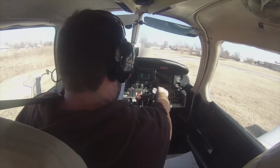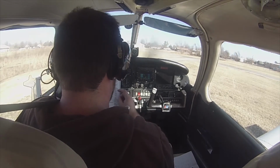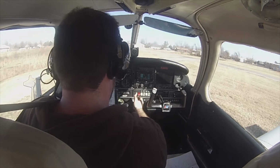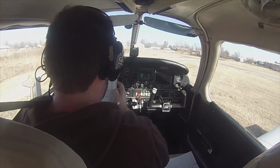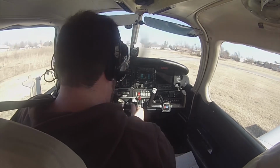Alright, we've got our transponder to standby. We'll leave that on standby. Intercom check on. Nav lights as required. We're going to leave our landing light off. Mixture lean for taxi. Flaps are up. We're going to set 10 degrees on those before we take off. Flight instruments. Okay, so brakes, test and set. Seats and belts. Got a seat belt on.